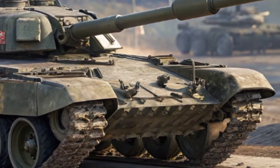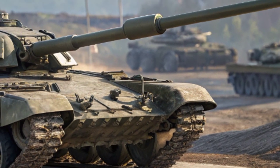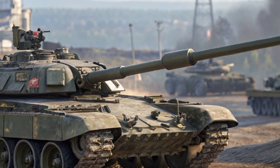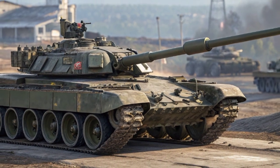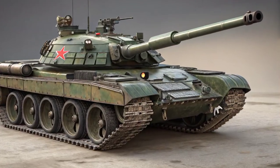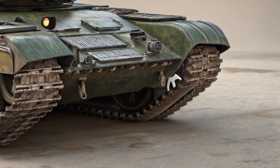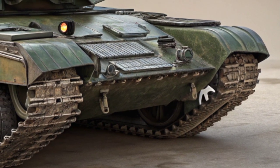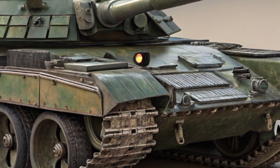Speaking of numbers, this tank has been produced in staggering quantities, over 25,000 units since the 1970s. It's been exported to over 40 countries and has seen action in nearly every major conflict since the 1980s, from the Iran-Iraq War and the Gulf War to the conflicts in Chechnya, Syria, and most recently, in Ukraine. Its performance has varied widely, depending on the variant, crew training, and battlefield conditions. While older T-72s have struggled against modern anti-tank weapons, upgraded models with better armor, optics, and fire control systems have proven to be formidable opponents.